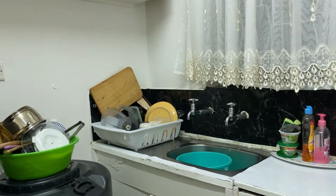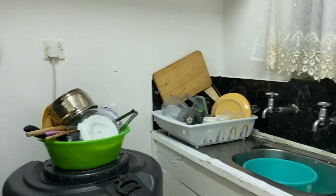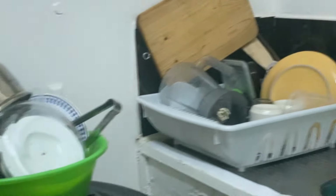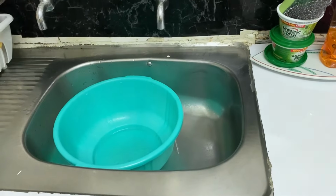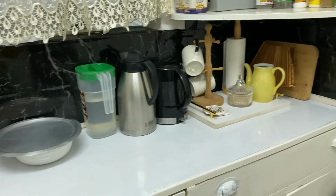So hi guys, I'm done. Those are dry dishes right in the rack, but I was just too lazy to remove them, so those are very, very dry. Then these are the ones I just cleaned. The sink is clean, nothing is on the sink. Then those are the usual stuff, water and whatnot.